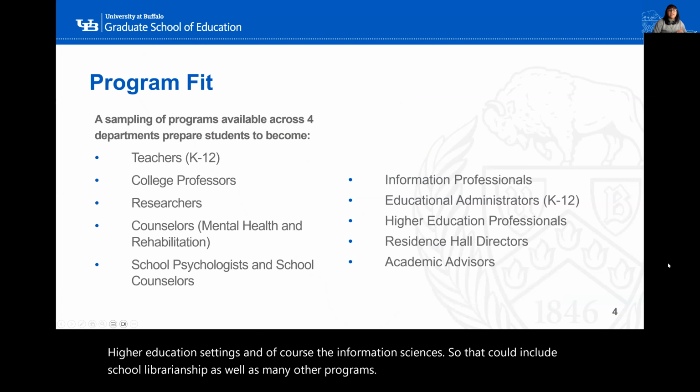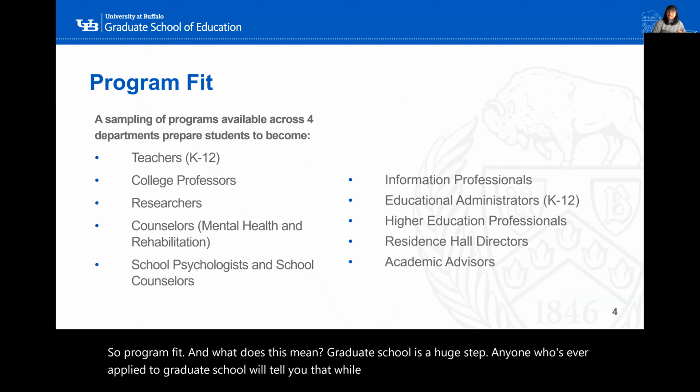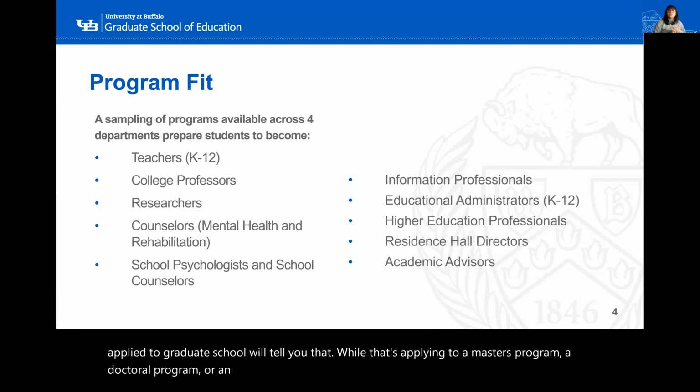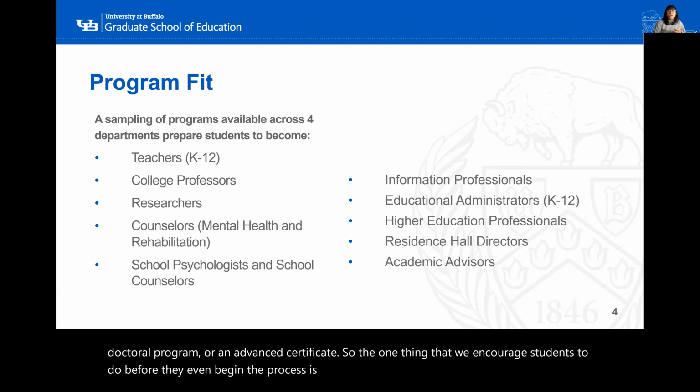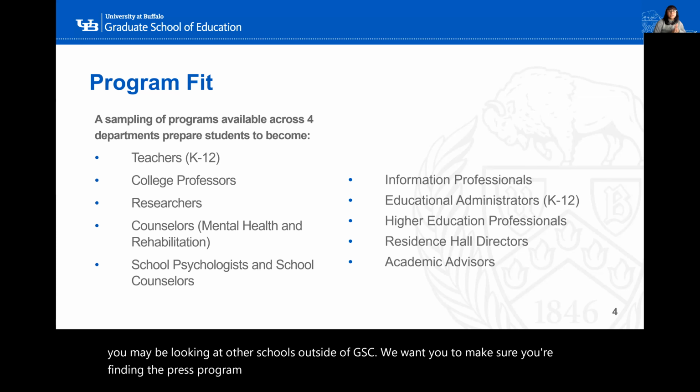So program fit, and what does this mean? Graduate school is a huge step. Anyone who's ever applied to graduate school will tell you that, whether that's applying to a master's program, a doctoral program, or an advanced certificate. So the one thing that we encourage students to do before they even begin the process is to do their research. We understand that you may be looking at other schools outside of GSE. We want you to make sure you're finding the best program that is good for you and your fit.